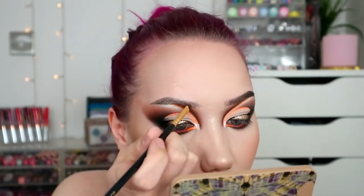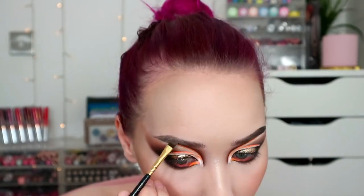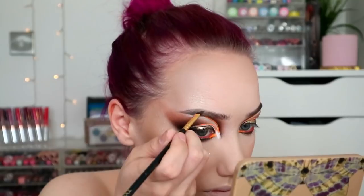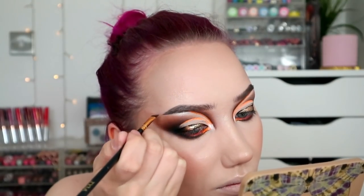And my brows, they're always the same thing. It is my ABH Dip Brow and the 317 brush, because it's excellent. And there's nothing else to say, because that's it done. I'm going to go throw some lashes on. I put my lashes on.